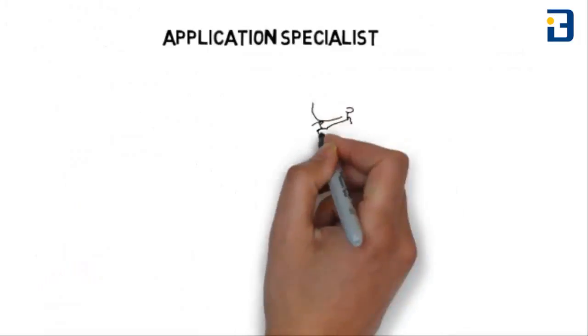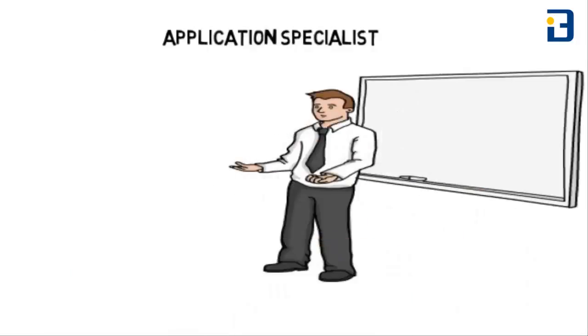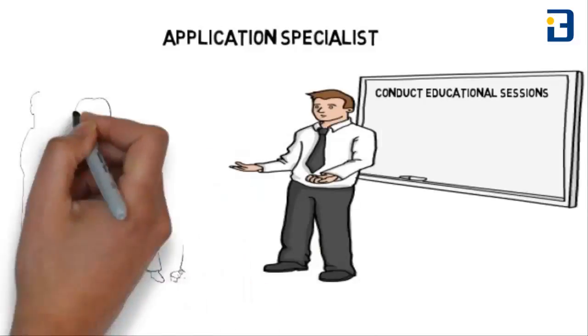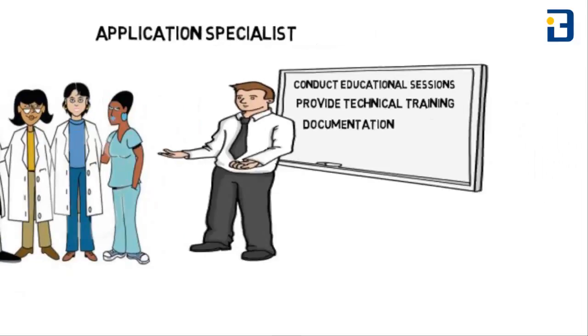You can also become an application specialist. An application specialist has to conduct educational sessions at the customer site to show them how to operate the products. An application specialist has the responsibility to provide on-site technical training at the customer's medical facility. He also has to prepare and gather necessary documentation for end-user training.